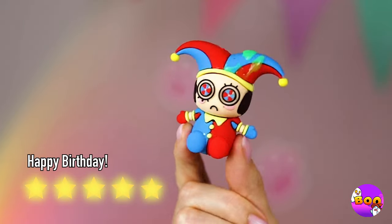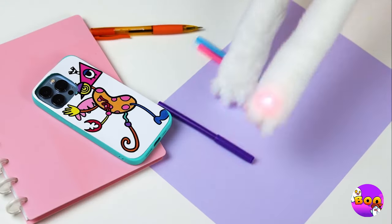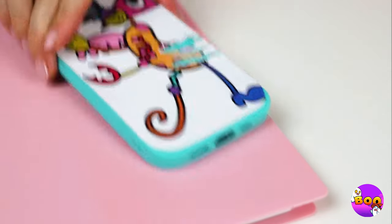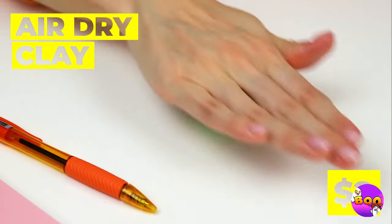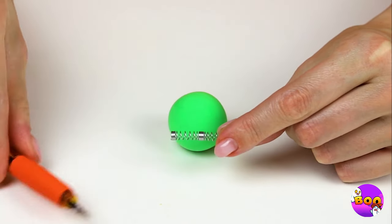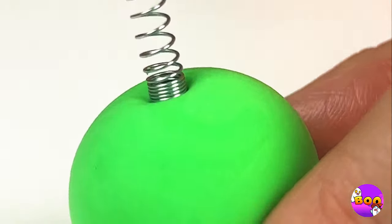It's time for Kitty's favorite game, and mine. Catch the dot. Hey, careful where you aim it. Uh-oh, he scratched up your phone. I know. Roll up some air-dry clay into a ball. Now grab a little coil to place on top. Make two for a fresh pair of buns.